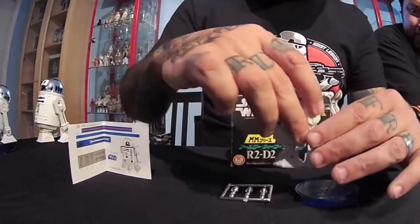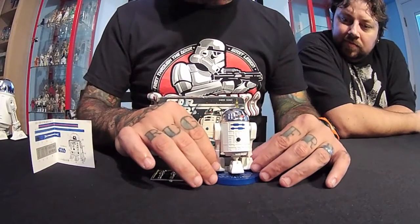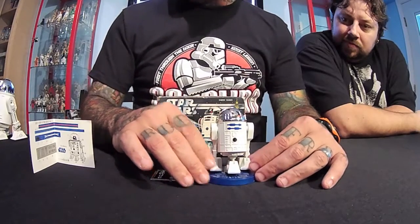Really cool piece. This is one of the 3 die-cast figures that Takara released in their series. They did this, the C-3PO and the Darth Vader. A really amazing set to have all together.